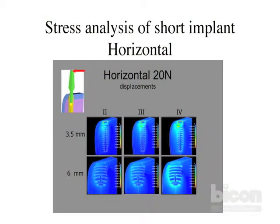This is a horizontal stress analysis of the 3.5 millimeter implant and the 6 millimeter implant. And although in the narrower diameter implant, the stresses are more concentrated near the top of the implant, in both cases, stress is continual around the implant. The yellow and the greenish or the lighter colors are where stress is being concentrated. As far as vertical load is concerned, the vertical load on the implants is very, very similar.